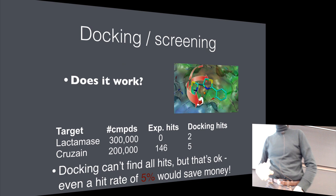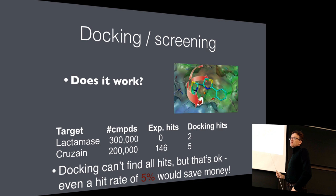You mean try the experimental hits and the computation? So you do first the docking hits. Yes. You get a few. Do you ever try and then limit your experimental hits, or do you just... So normally we start in the computer because it's 100 times cheaper, right?